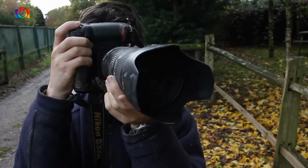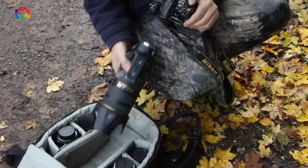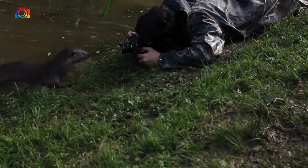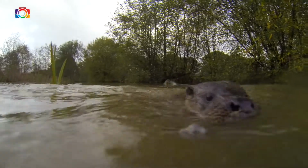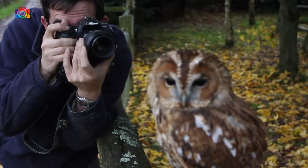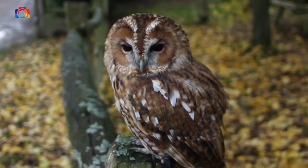Well, I always take with me a few different lenses in my kit bag. Too often people just use a telephoto for wildlife, but sometimes you can get some really nice photographs just by going a bit wider, or even using a fisheye, get something a bit more quirky, or getting really close, get a macro out and perhaps go for some feather details on a bird or some whiskers and fur on the mammals.